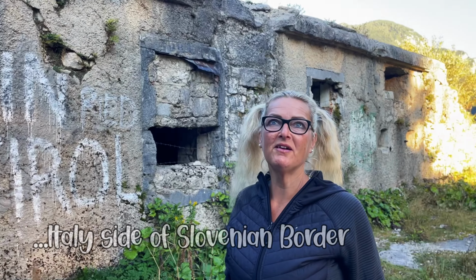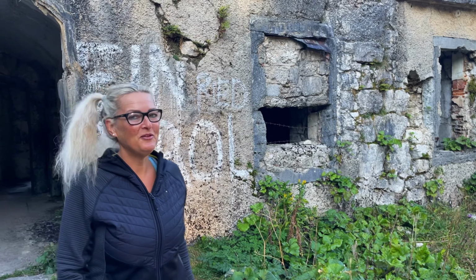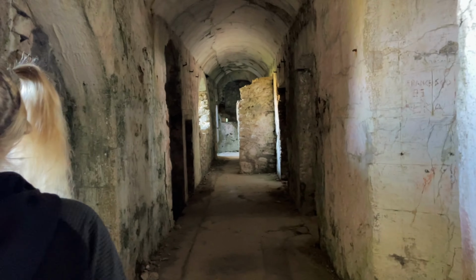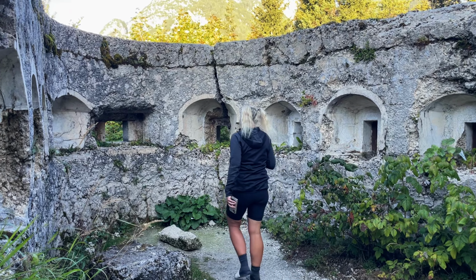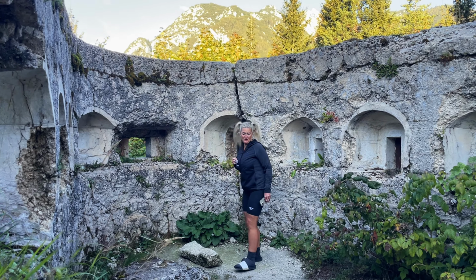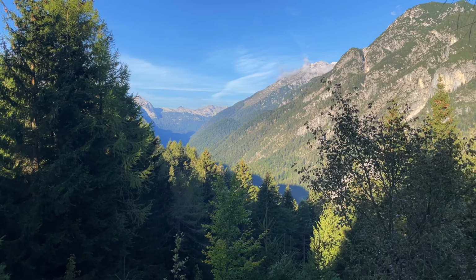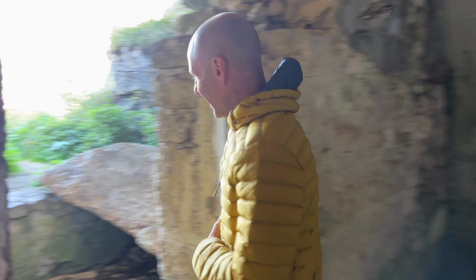There's an old army barracks on the border between Slovenia and Italy. So we're just going to have a quick wander around, but it's a bit spooky. They look like they've been used for a while. Oh yeah, these are like the gun holes, aren't they? You can only really see if somebody's coming over the top of the mountain. Tell you what, whoever's working in this barracks had a good view.